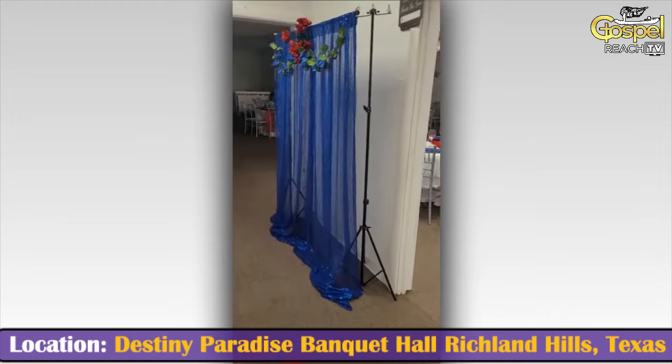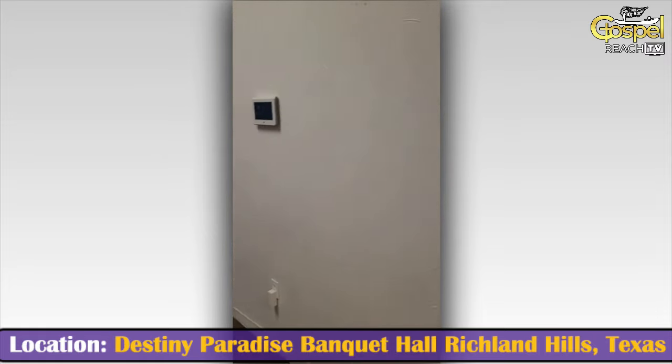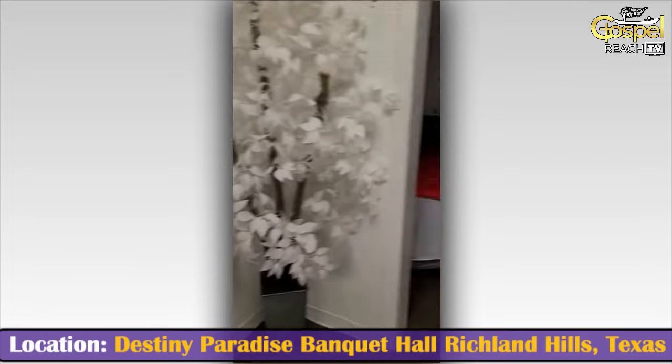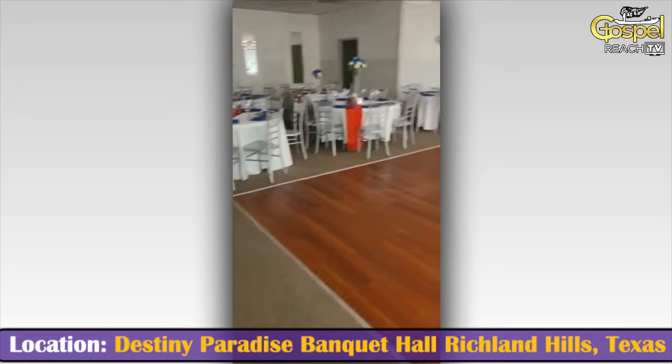You have a photo booth. You also have where you can put your pictures when there is an event that's happening. You also have a built-in.